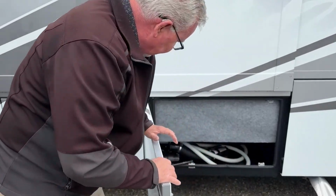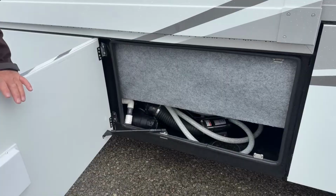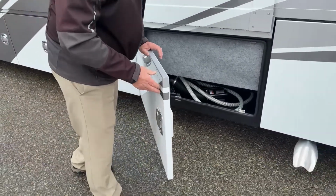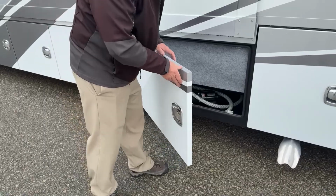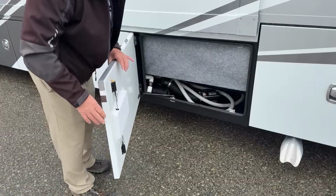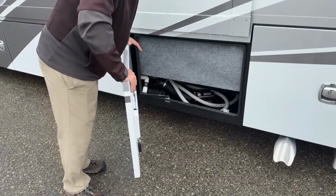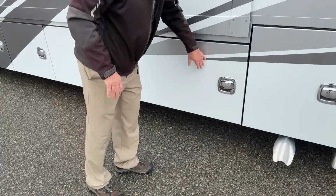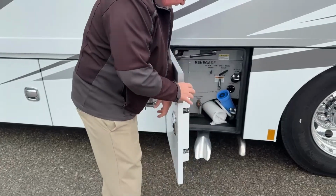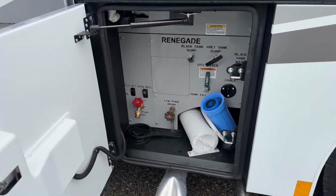You can kind of see it in this compartment also. Your holding tanks are up here, and I can't do a Renegade video without talking about their compartment doors. I think they're the best in the business. They've always got a dual latch. This one's a little different. It's top and bottom instead of the side, but heavy duty, real beefy hinges, so these doors don't sag. They're easy to shut. They stay closed. Like I say, one of the best in the business. You can see the dual latches on this one.